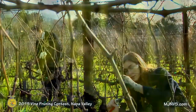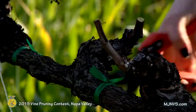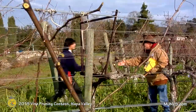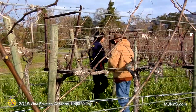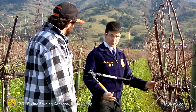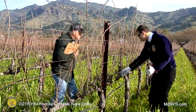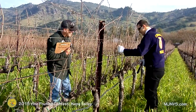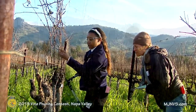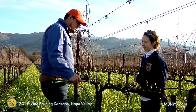And then as they finish, time is called, and they have to put their shears down or put them away, and one by one they're brought in, and then they have to give reasons to the judge why they're making their selections, why they're making their cuts the way they are, and the reasons that they are making good decisions on that. So the contest is not just about pruning and leaving. They also have to give reasons at some point to that judge why they're selecting this position versus this position, or whatever the circumstance is.